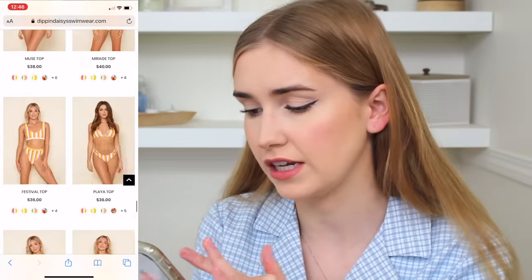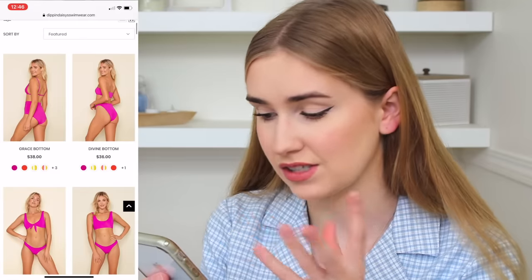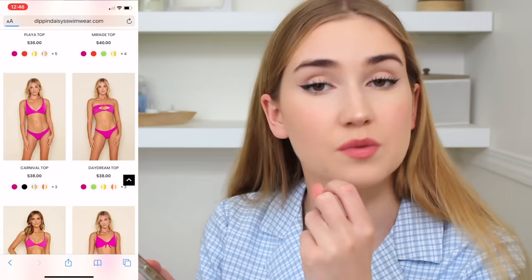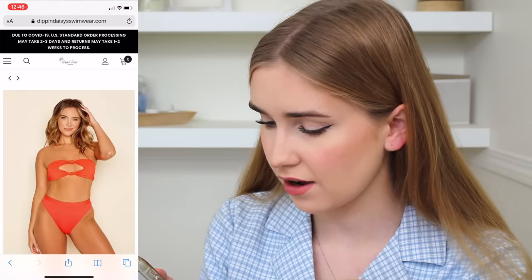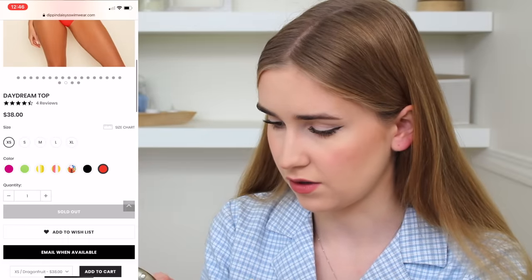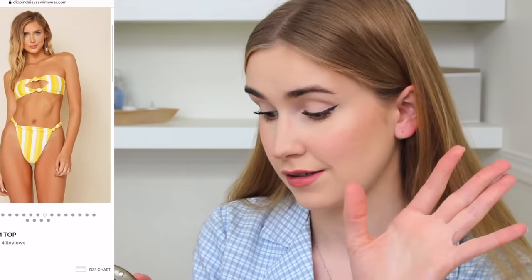6 basic styles, and then they offer each one in every single color. So basically you have to pick your favorite style, and then from there you can pick the color. Like, for instance, say this top was one that I really specifically wanted. I'd click on it, and then as you can see down here, it comes in all the patterns. So here it is again. Here it is in orange, in the yellow stripes. That's really cute. Okay, that's so cute.